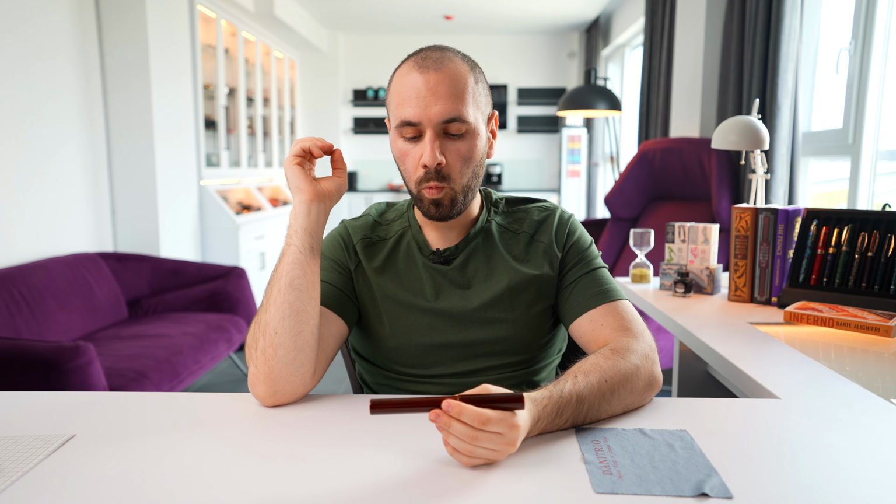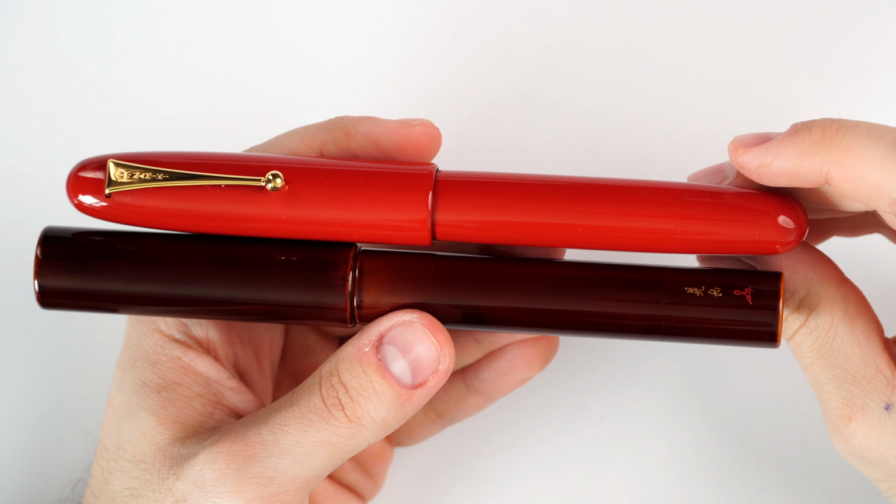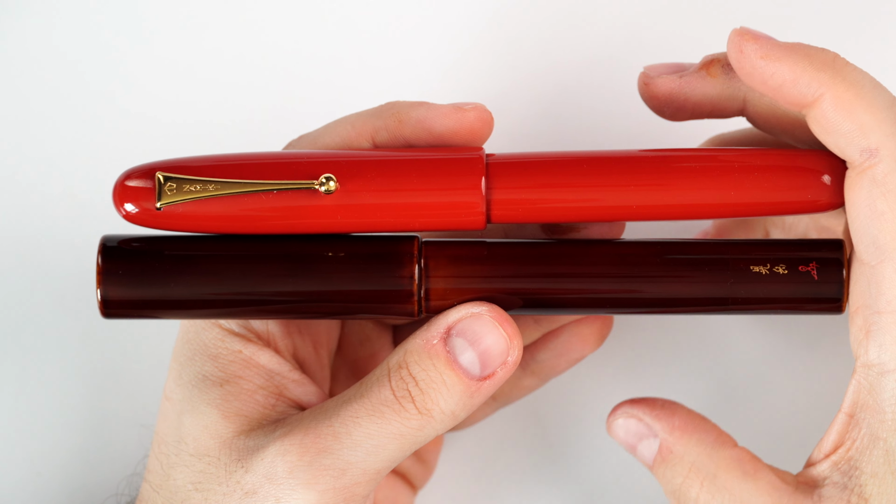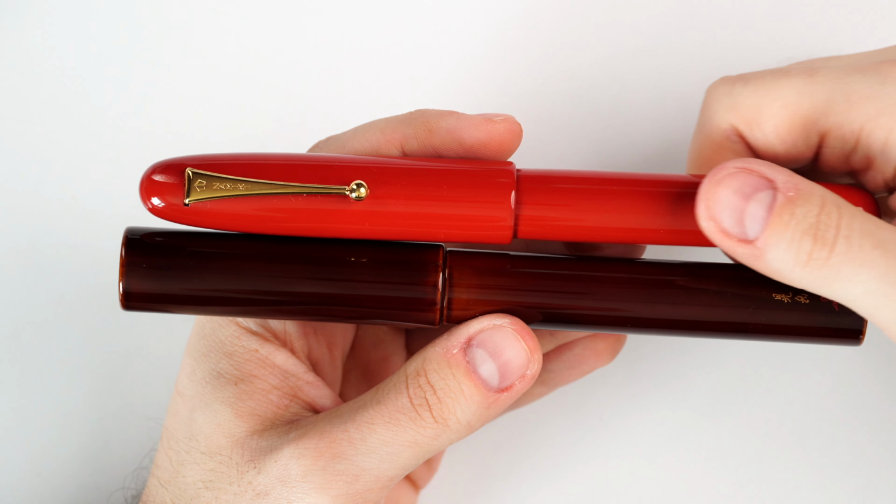And now the Genkai. This is one of the, if not the biggest fountain pen in my collection. And it's bigger than the Emperor itself. Take a look at this. So actually it's bigger than the Emperor. Not by much, but again, it is a huge fountain pen.